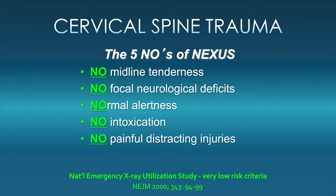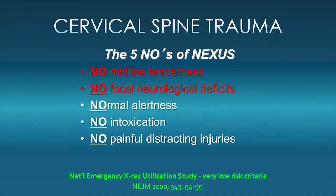Now, in the NEXUS study, that was left as a clinical judgment for the emergency physician or whoever the treating physician was. So if somebody has a broken hip or even a broken toe, the bottom line is if you can pinch them, like at the base of the neck, and they can reliably respond to that, then whatever else is going on is not distracting. So really what it's boiling down to are the top 2 things. No midline tenderness, that's your physical exam, and no focal neurologic deficit, that's your history. The rest of those criteria are there to make sure that you can trust those 2 and get a reliable exam and a reliable history.